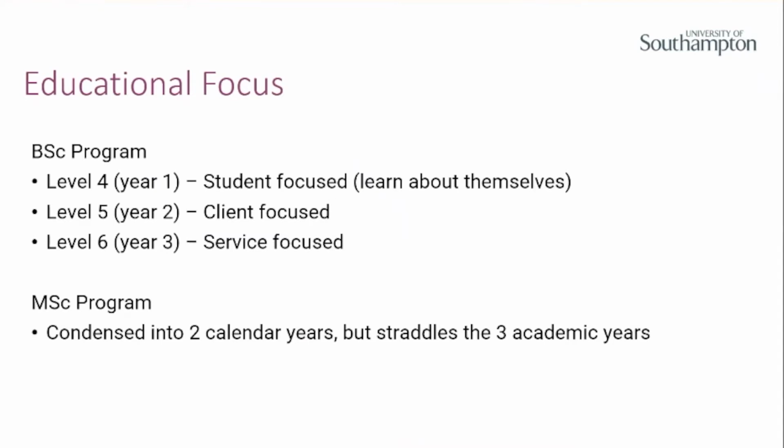So the way our programme runs, our educational focus, I'll look at the BSc programme first and then lead into the MSc programme. So the BSc programme is a 3-year programme, and it's split down into what we call level 4, level 5 and level 6. So year 1 being level 4, it's very student focused, so it's where students learn about themselves.